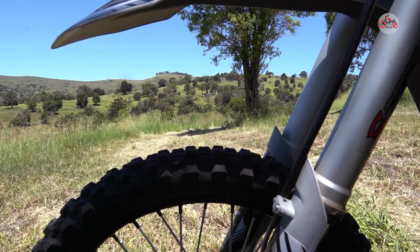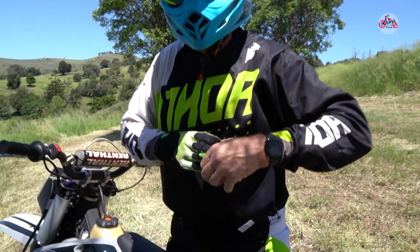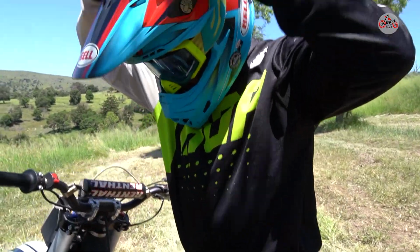Quite a tough track here. A lot of grass and rocks and ruts and uphills, downhills, jumps. Woo! She's a hot one.